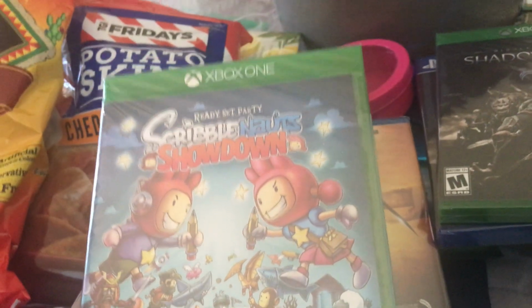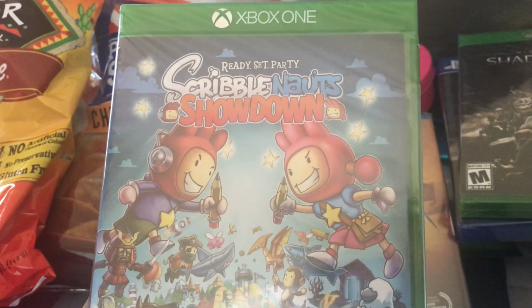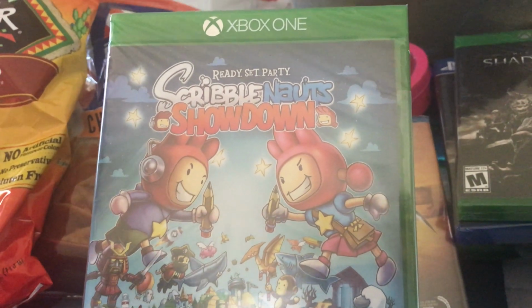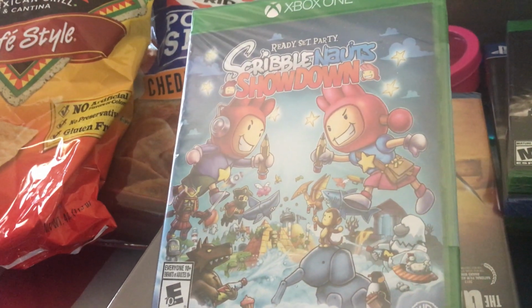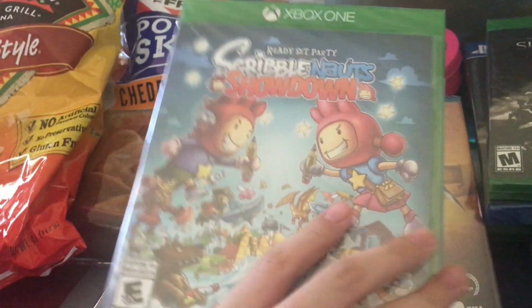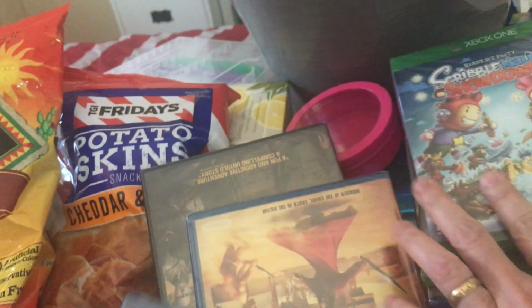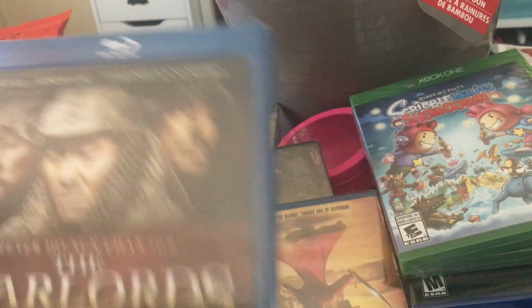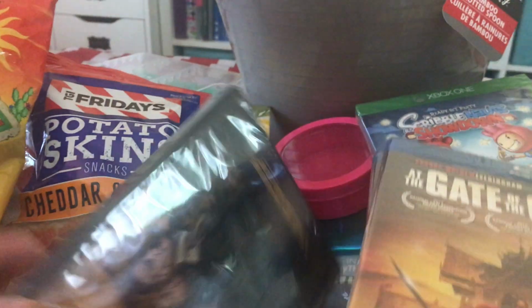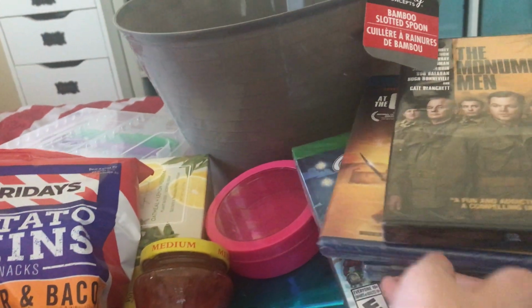So this one is Xbox One also. And says scribble, what's that? Showdown. Wow. And I don't know, maybe I'm gonna try this one, play with it. But of course, it's just only $1. Imagine $1, guys, for games. And there's a CD that my dad's probably gonna watch. It's a Blu-ray. And then there's more here. I don't know, my husband is really into movies. So he's collecting movies from CDs, Dollar Tree.